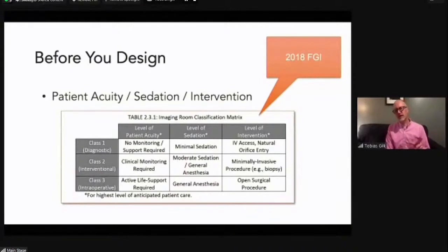But when I talk about level of acuity, the FGI, Facilities Guidelines Institute, in their 2018 design criteria, FGI is a design criteria for the whole hospital. And I helped them rewrite their radiology and nuclear medicine sections for the 2018 edition. In that edition, we defined different levels of acuity and there are different site requirements, construction requirements based on the level of acuity.